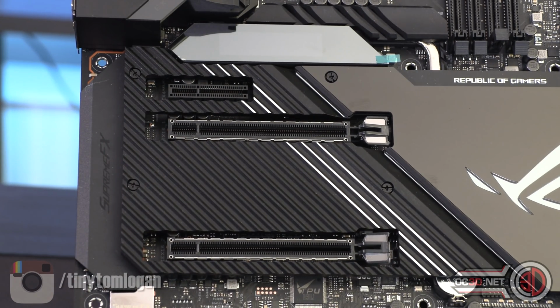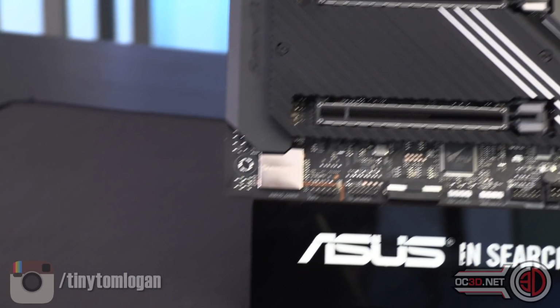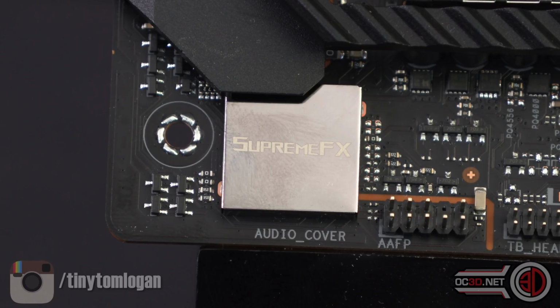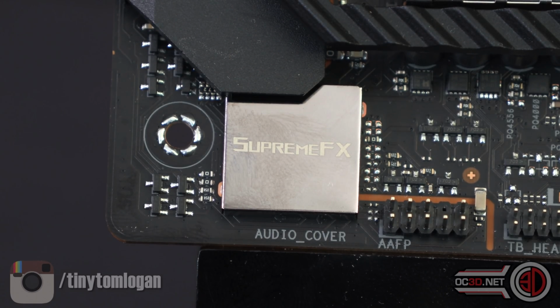If we were to pull this cover off, then there are a couple of M.2 connections underneath, and you can see that it does have the Supreme FX audio cover thing going on there, and the onboard audio. And the onboard audio with the Asus stuff, it's always fairly good, and it is great for most people. Really, unless you're an audiophile, onboard audio with these boards, it's going to be ample.